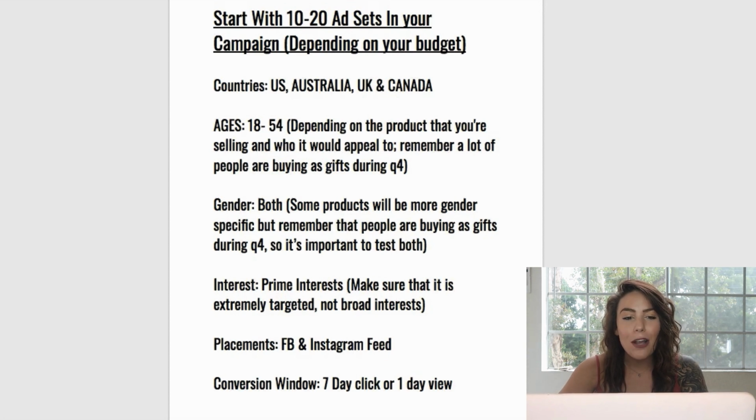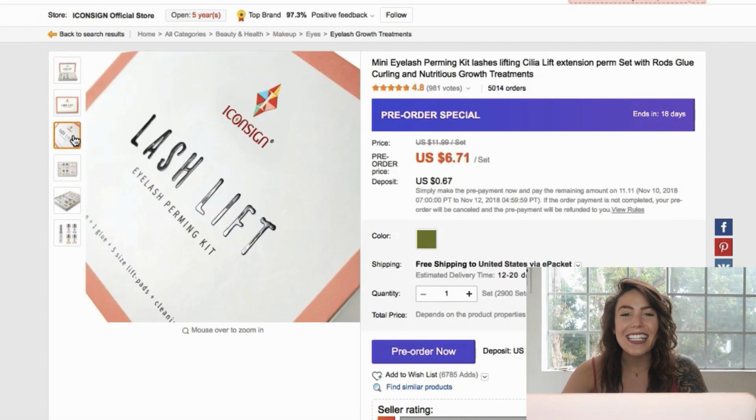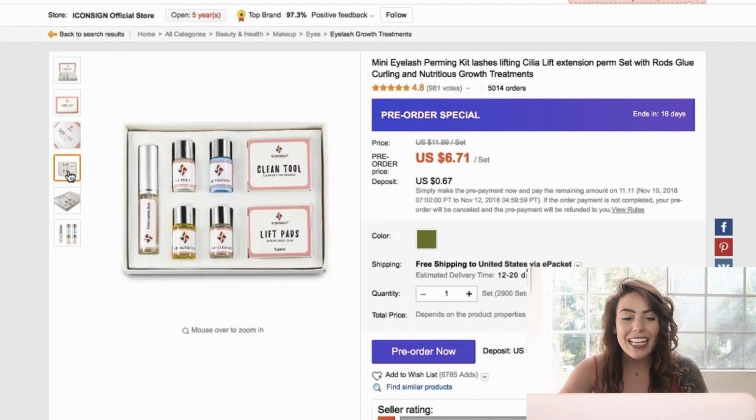So the first product I wanna show you is this eyelash lifting kit, and I've been seeing this all over social media. It showed up on my Instagram. They're making a ton of sales, and basically all it is, is an eyelash lifting kit that you can do at home, and this is a trend that's really blowing up. A lot of people are going out and getting eyelashes put on, and so I really think that this has a lot of potential to sell this holiday season. It's already trending, and it's a great product.